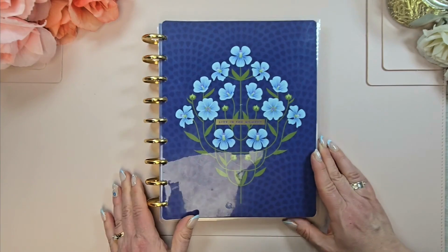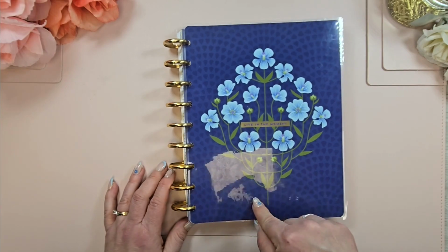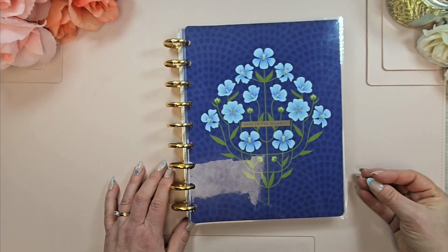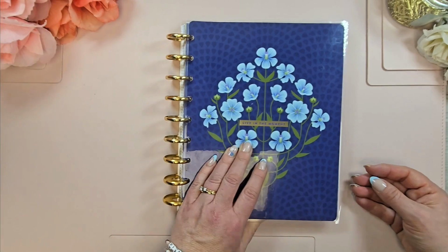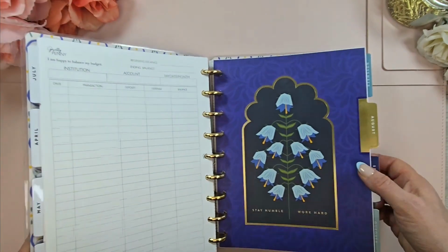Last but not least, this Happy Planner is my budget planner. This was a horizontal layout that I bought on clearance, and I just pulled all the horizontal pages out and Frankenplanned it a bit. I am not comfortable sharing my financial information, so I'm just going to open it to an unused month so that I can show you what it's all about.